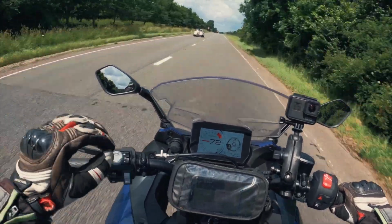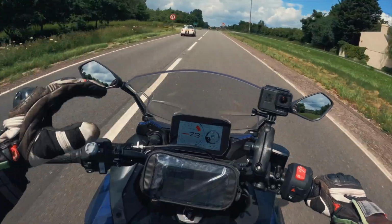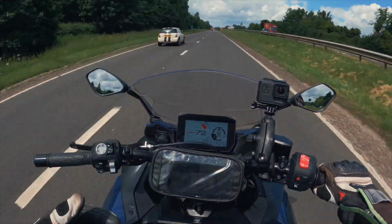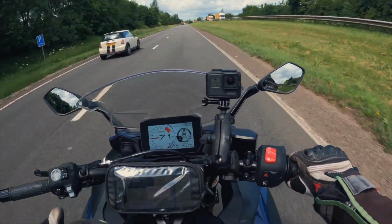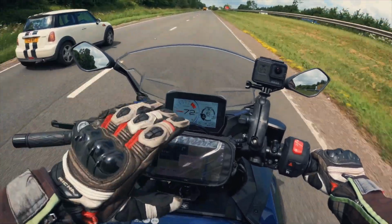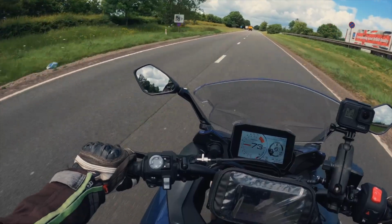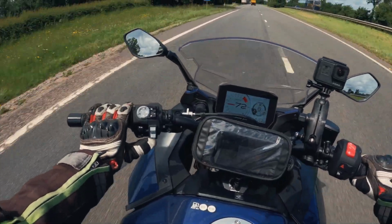It's a relatively basic motorcycle, this. It's not like a forward-facing radar, blind spot detection radar. It's just straight up, relatively simple. And that's why it comes in at such a good price. But it does have cruise control.